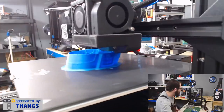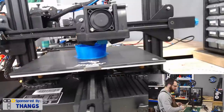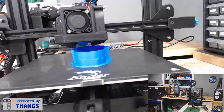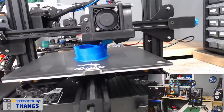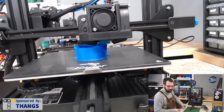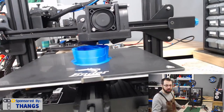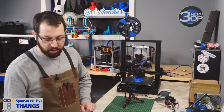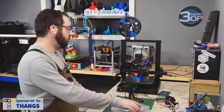Hey, back to the printing. Plus another thing, I've got a printer going, which the bed is drawing however many amps. I've got like three other printers in this room that are plugged in, in standby mode. And that spindle at 500 watts and 48 volts, that's 10 amps, or just over 10 amps if I'm not mistaken.